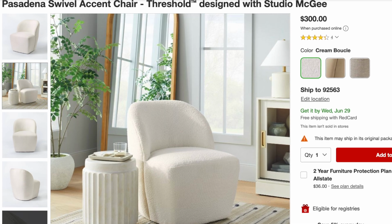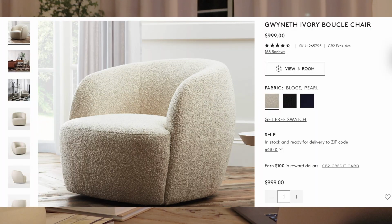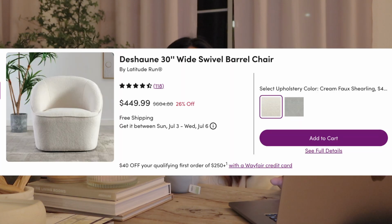I mean, $300 when we're talking about a very, very similar one from CB2 for $999, their Gwyneth Ivory boucle chair. I mean, that's a huge price difference. On Wayfair, they also have another very, very similar swivel barrel chair for $455, or $445, sorry. So that's even $150 more than the Target one. So I think those are so great and they're still in stock. So definitely recommend considering those if you're looking for some really cute swivel boucle chairs.